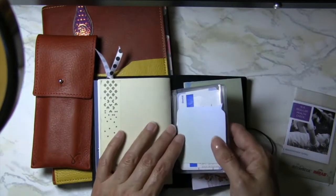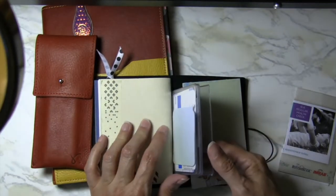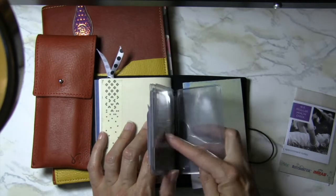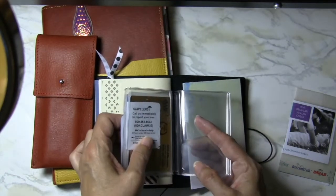And then I had been using for a short while a Chic Sparrow Nano. And I just found it was too big and bulky for me to carry as a wallet.